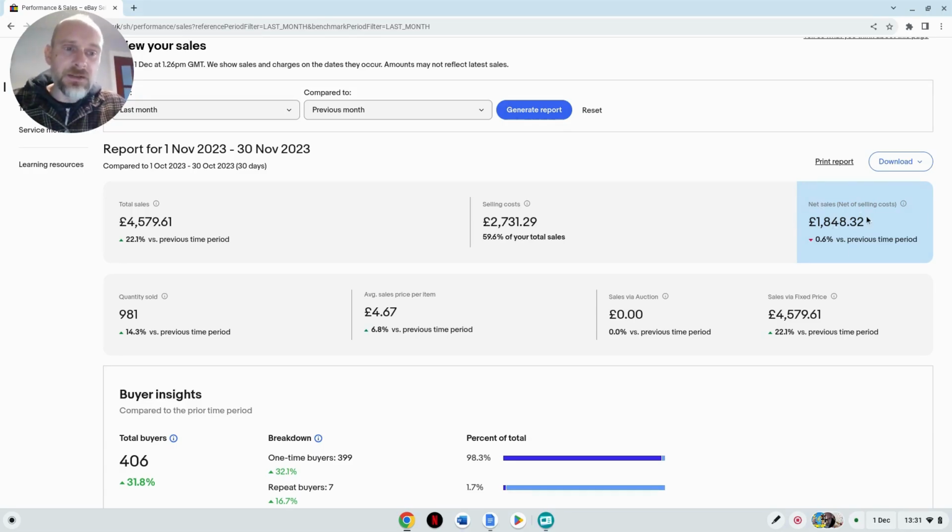From there I would need to deduct my cost of goods. I don't add it up as to what I spent on the stuff that sold. I just look at it from what I spent in month, and that would be round about £600 I spent on stock throughout November. So not a big spend over the month, but that's going to take that down to round about £1,000 net sales I'll have made over the 30 days. So not a huge amount of money, not life changing, that's for sure, but for the number of hours I put into it, it's quite acceptable to me.